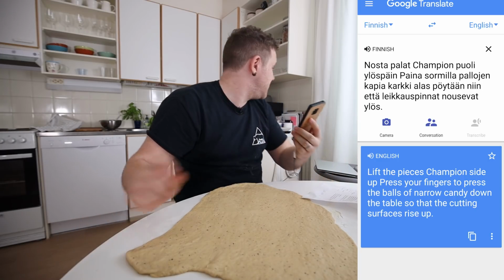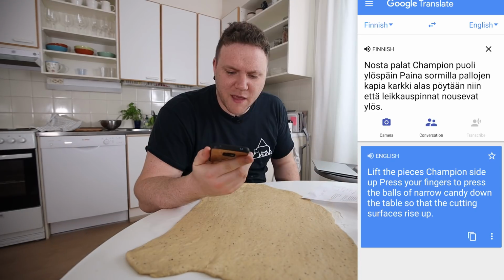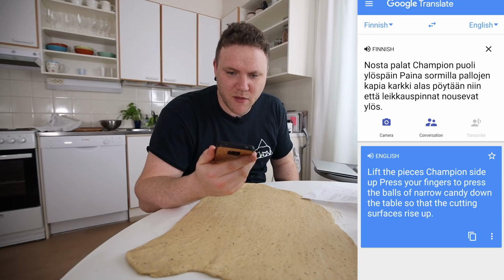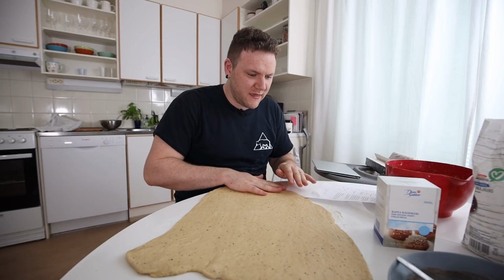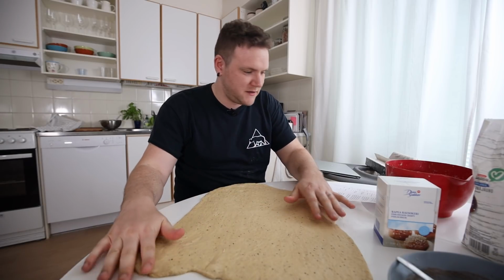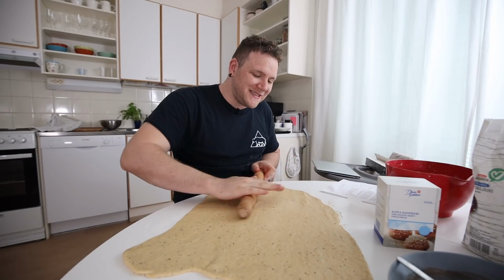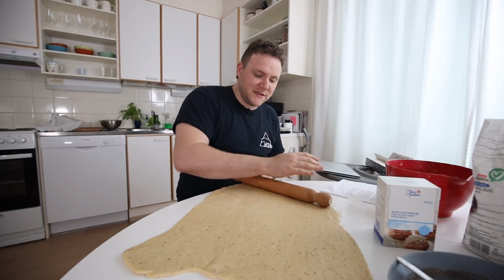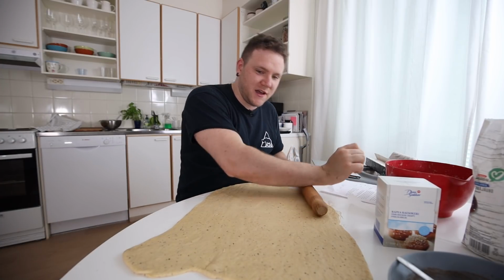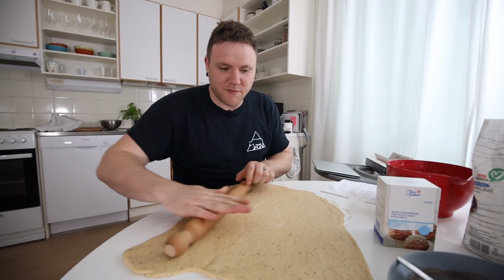Oh, so we're on this part already. Table, so the cutting surfaces rise up. Okay, that didn't really help me. I feel like that was a bit of a waste. But now I think I'm on my own here, to be honest. I'm just gonna go rogue. I'm using my common sense, my inner Finnish person that's trying to come out, and just gonna see what happens.